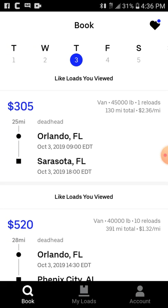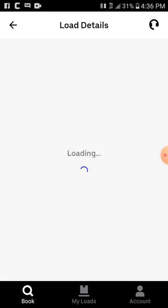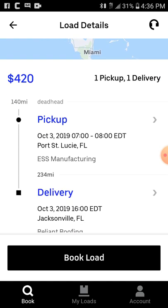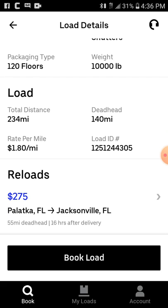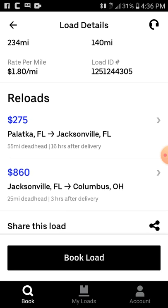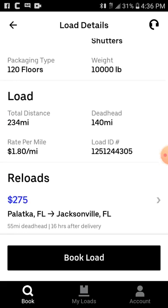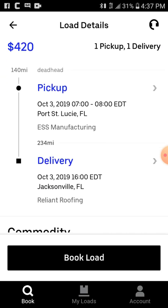Not too shabby. Port St. Lucie to Jacksonville for $420. That is not that good, in all reality. Normally, going back to Jacksonville, you can get at least $3 a mile, at least when you talk directly to people. So, yep, that's just my little advice. If y'all want to know about getting direct contracts, I have a video out on that as well. Y'all might want to check it out.